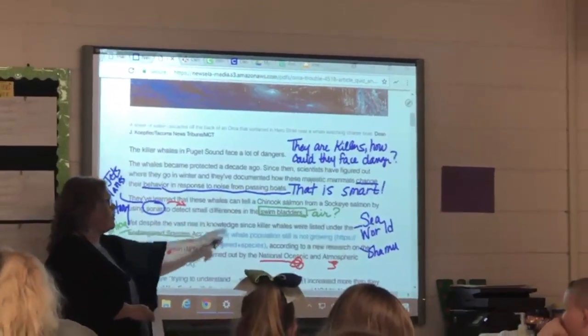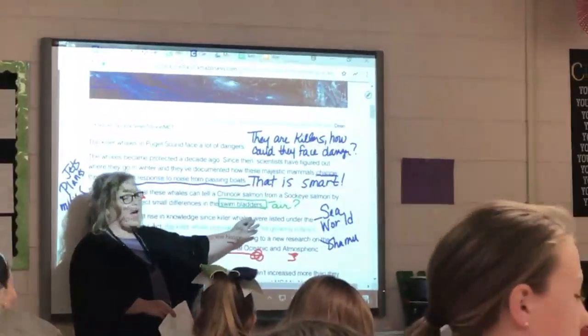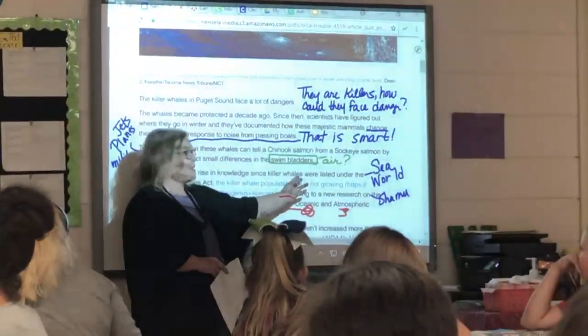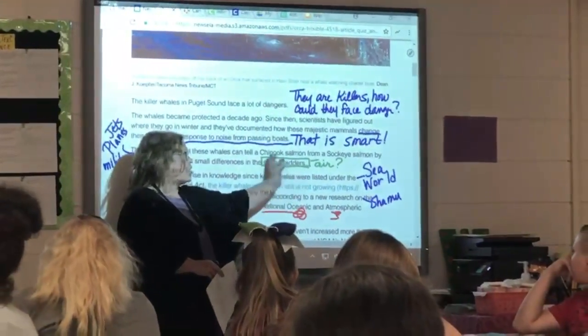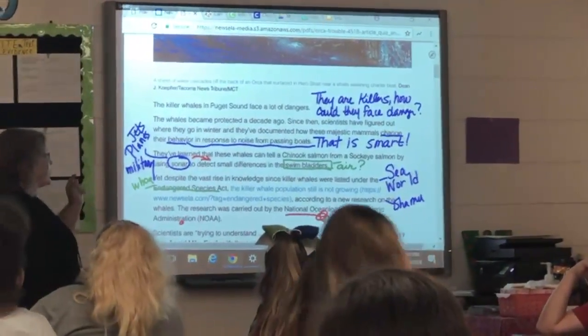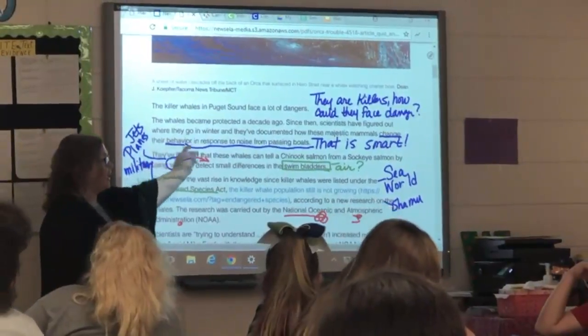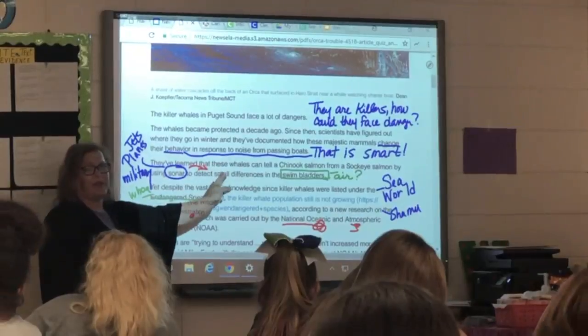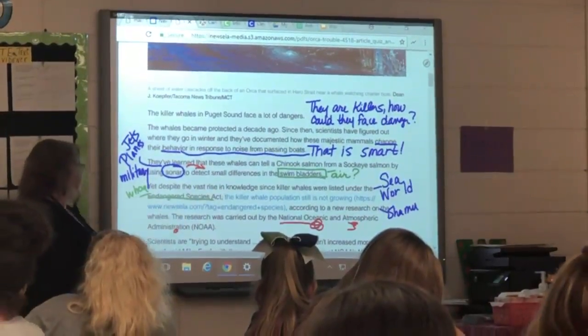Small differences in the swim bladders. Okay, people, I have a bladder, but I don't think it's a swim bladder. So something is different in the salmon, the Chinook and the sockeye. Ooh, these whales are smart. They change their behavior. They detect differences in salmon when I just thought salmon was salmon.